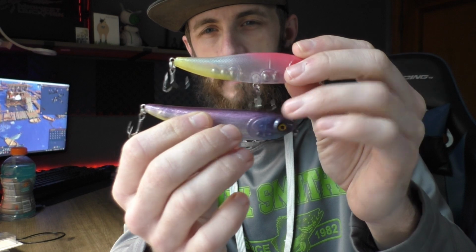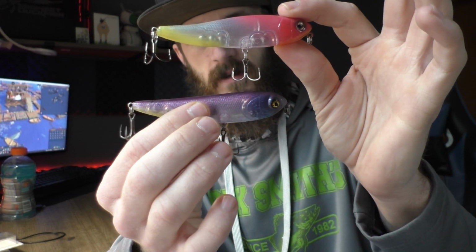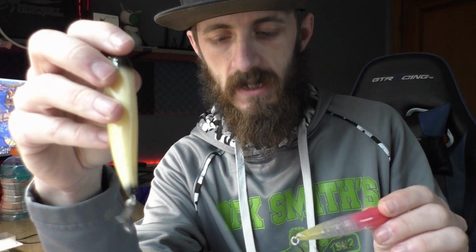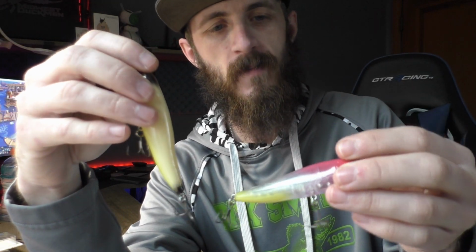I'm pretty sure this is a Mega Bass as well. Look at that. Oh. So this is the new bait. He also gave me a bone one as well. Can't wait to throw this. I absolutely love walking baits, and Chapo style baits as well, or Whopper baits, for those of you who throw those.